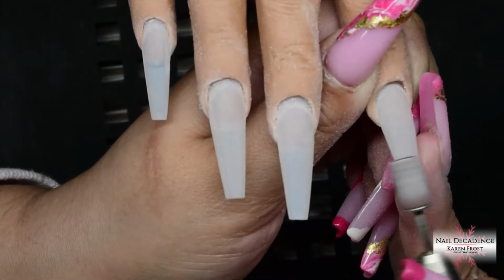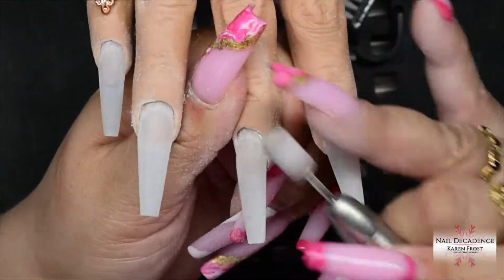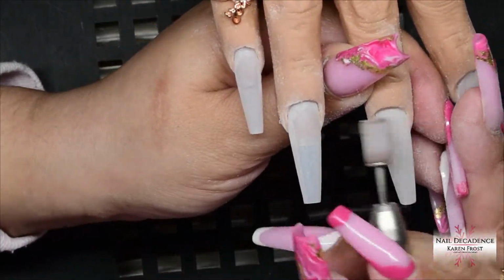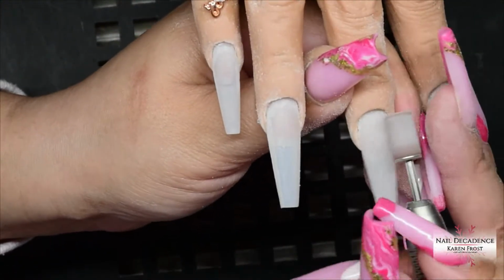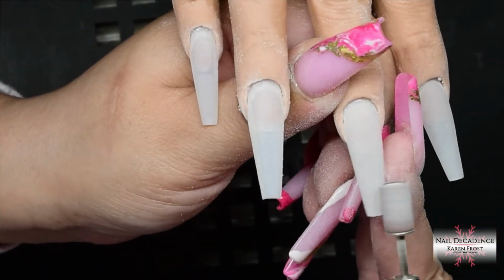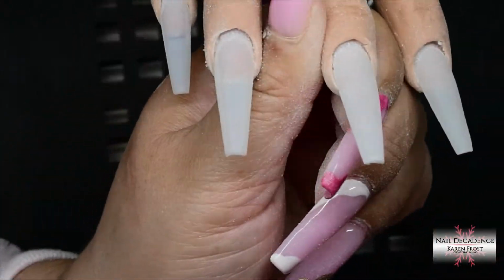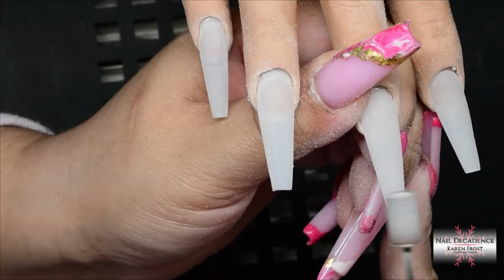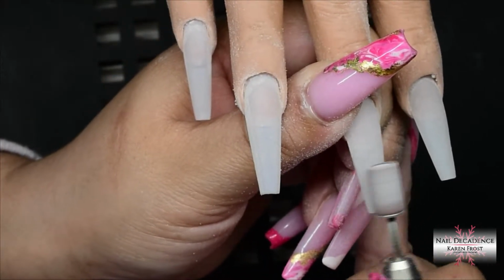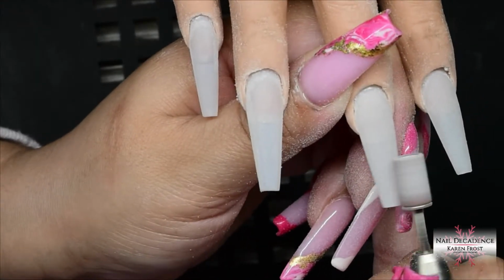There wasn't a whole lot of filing to do because my application was fairly neat, so I'm literally just smoothing. The only debulking per se is just the very free edge where I wanted it just a little bit thinner, so you'll see me concentrate on the free edge a little bit more than the rest of the nail, but the majority is literally thinning out the very free edge. I spend the most time there. The body of the nail didn't need quite so much.